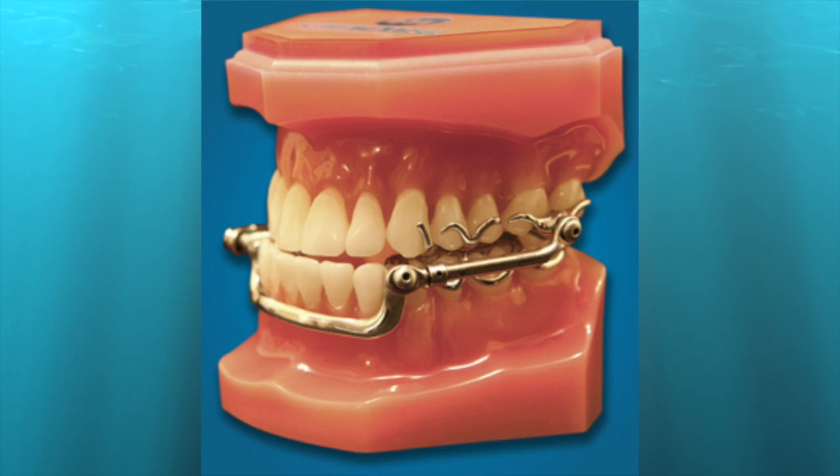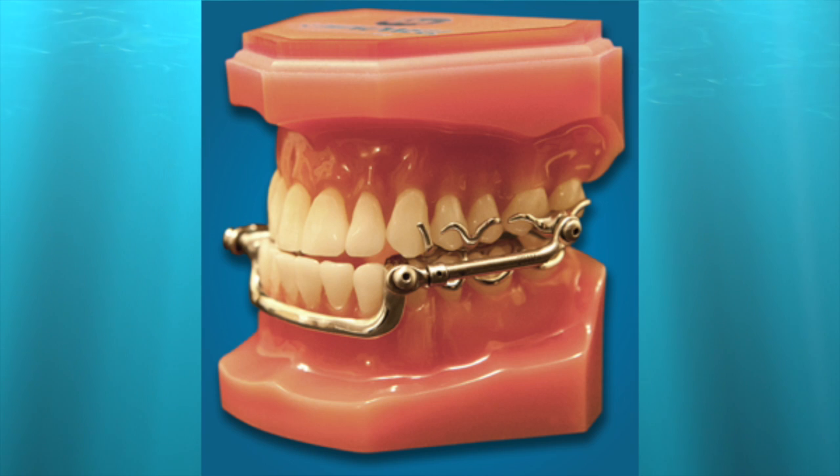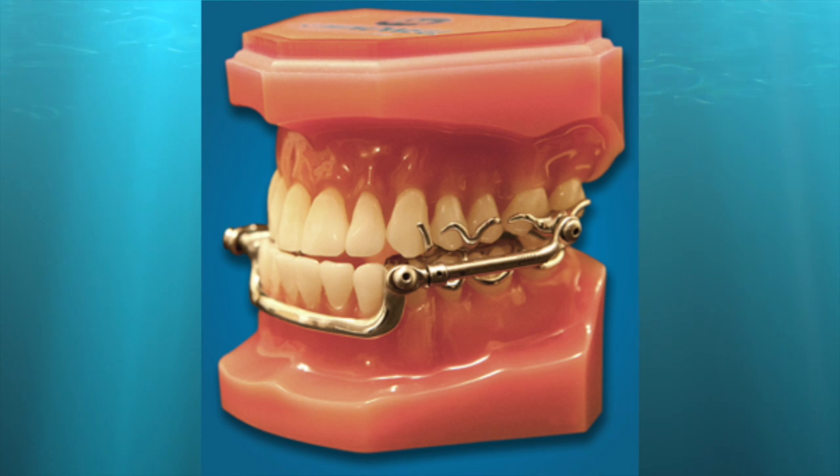Also, because the metal is thinner than plastic, Somnowell can be made with less vertical opening of the mouth, so it's easier to maintain a lip seal during sleep, and people wearing it are less likely to dribble and wake up with a dry mouth and stained pillows.